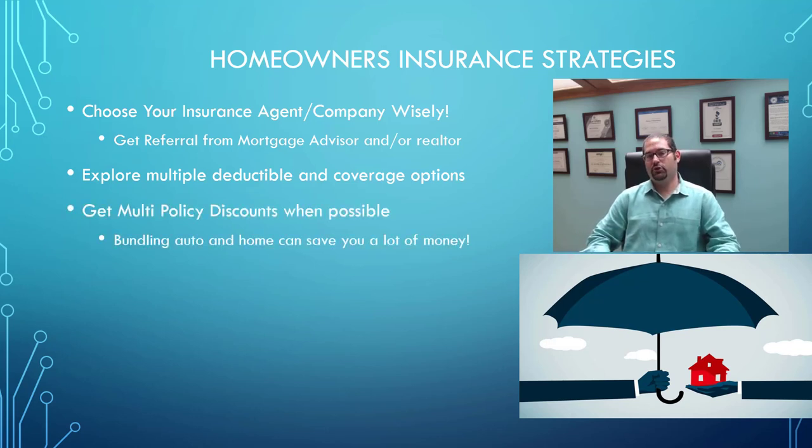Now, when you take an insurance policy for your home, it's very likely that the insurance company will also offer auto insurance as well. So a good place to start is to talk with the company that's already insuring your auto and ask them if they also have home policies available, because what they'll be able to do is give you a multi-policy discount.